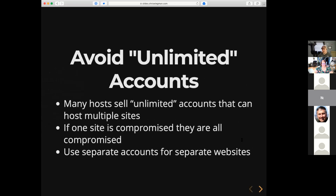Another thing to do on your host is avoid unlimited accounts. That $295, install 15, as many sites as you want, sounds like a great deal until one of those sites is just something you wanted to mess around with. So you leave it sit there and a year later it gets hacked because you haven't kept it updated. And then all those other 14 sites you have on the account are compromised as well.